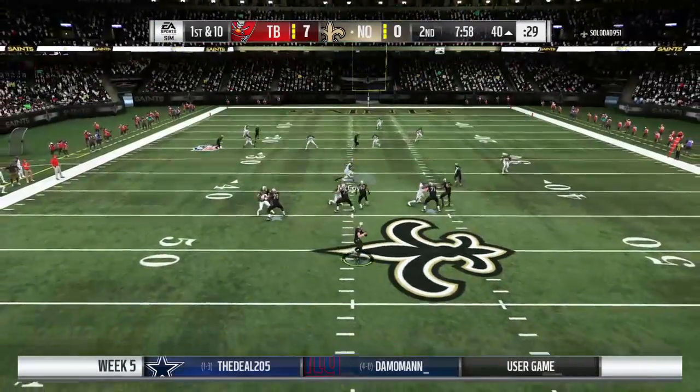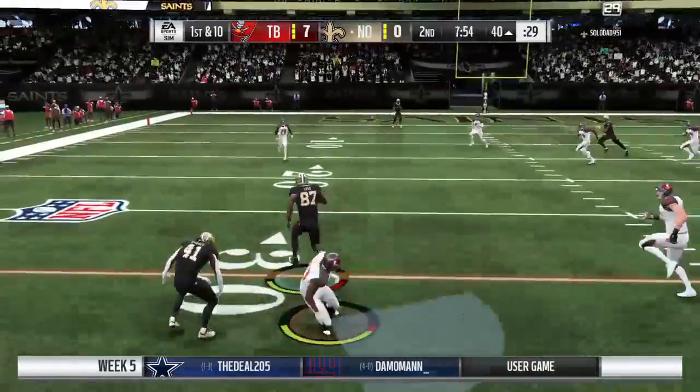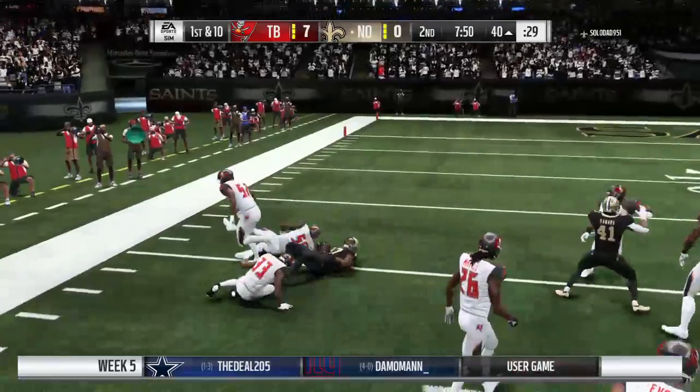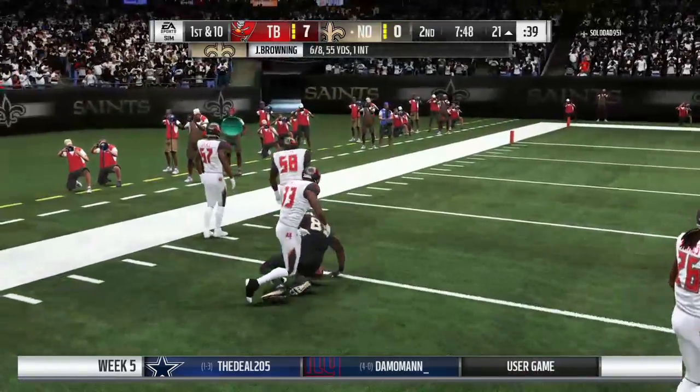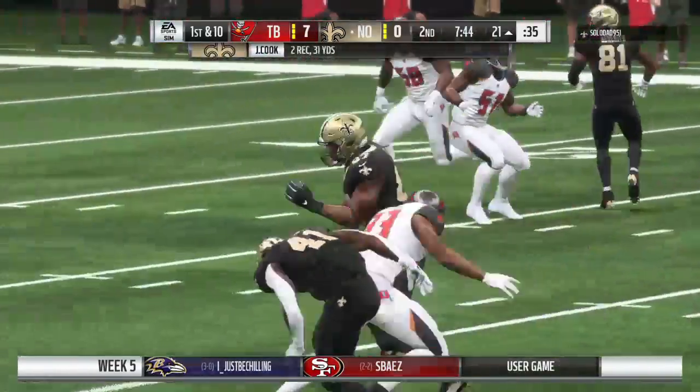Back to throw now on first down. Over the middle, it's Jared Cook. Cook able to escape. And he's going to get this down near the 20-yard line. Another big gainer that time. This one goes for 19 yards.